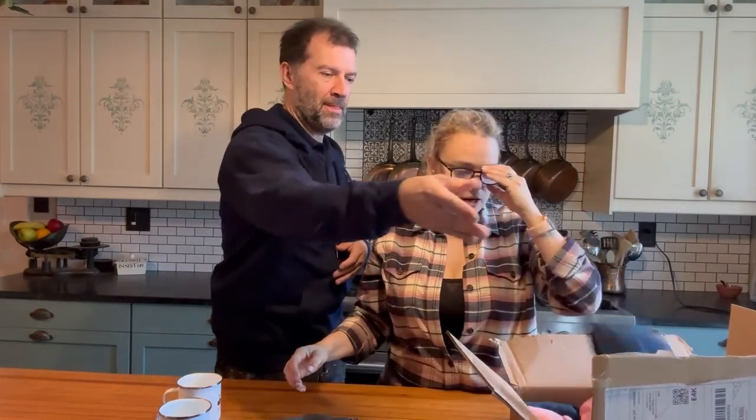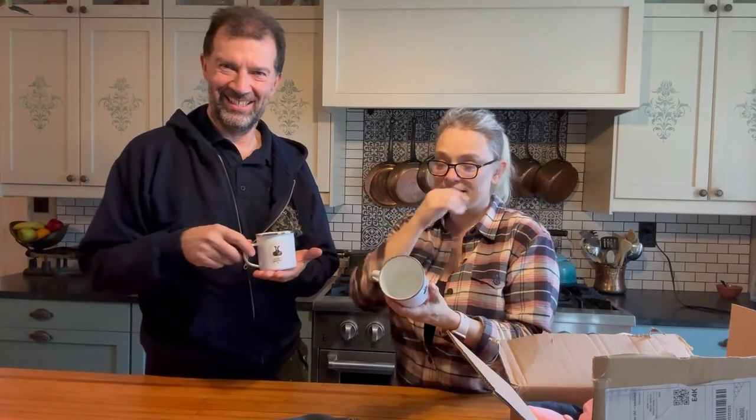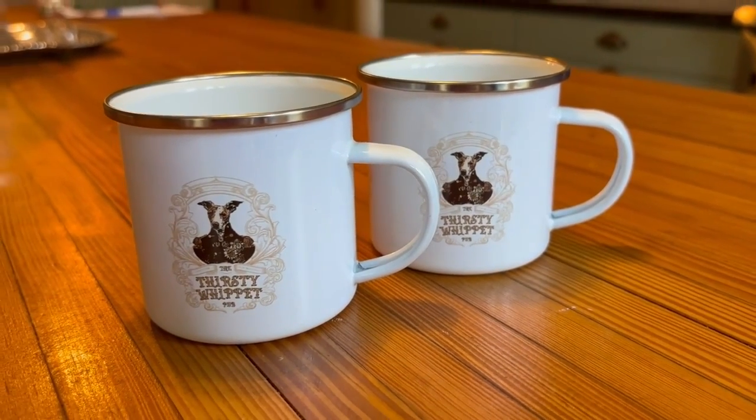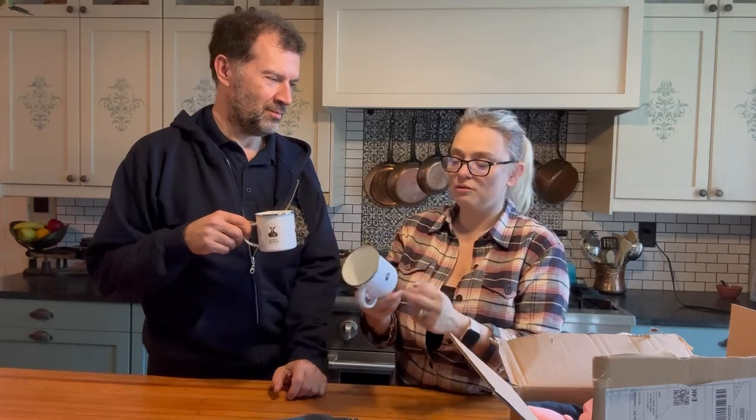And then what else have we got? We have got our enamel mugs. So we thought it would be really fun. You're going to model the drinking. We're going to be looking at glasses as well. So we asked you about what kind of items you would like to see in the pub, and the glasses came up a lot. So we are looking at getting glasses with a Thirsty Whippet. But we found these enamel mugs, and I love these because they're great for camping, going out. So we have these with the Thirsty Whippet logo on as well, which is really fun. And cheers. Cheers. And so we're going to again have these at the market, and we'll have them available online.